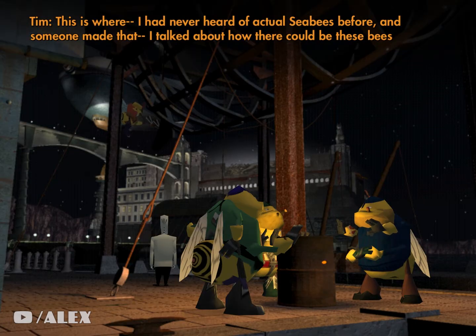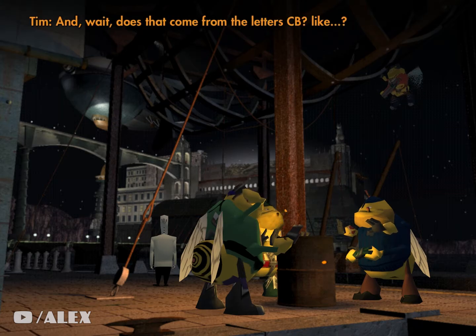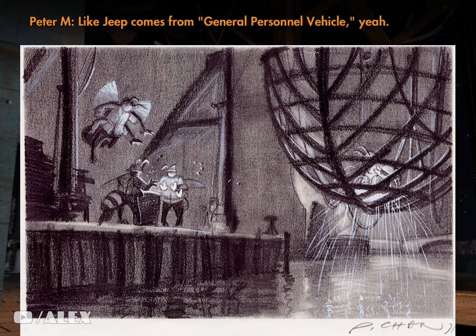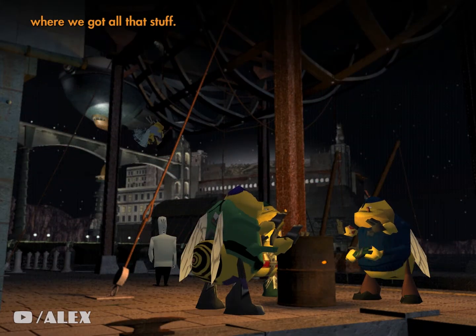This is where I had never heard of actual sea bees before, and someone made that. I talked about how they could be these bees down there, and they're like, oh, like sea bees, and I was like, what are sea bees? Yeah, they were a Navy thing. And wait, does that come from the letter CB, like construction brigade or something? Like Jeep comes from general personnel vehicle. And this bee is called Terry because of the character from On the Waterfront, Marlon Brando's character named Terry. So that's where we got all that stuff.